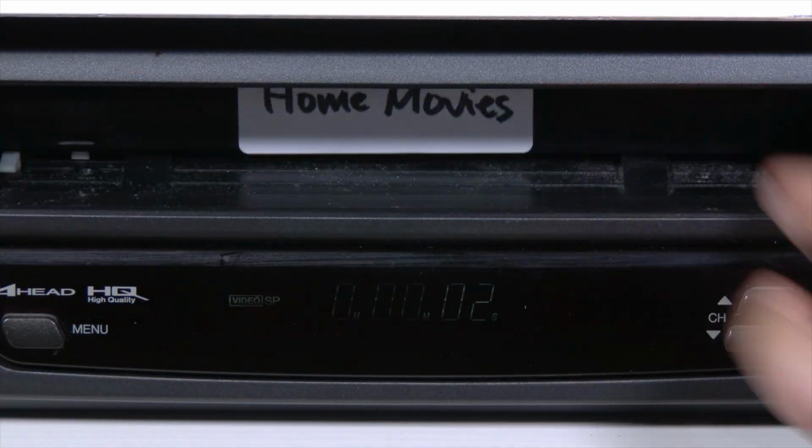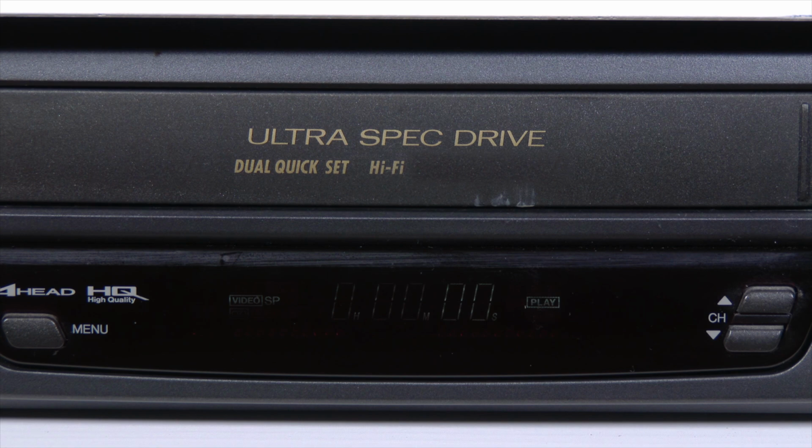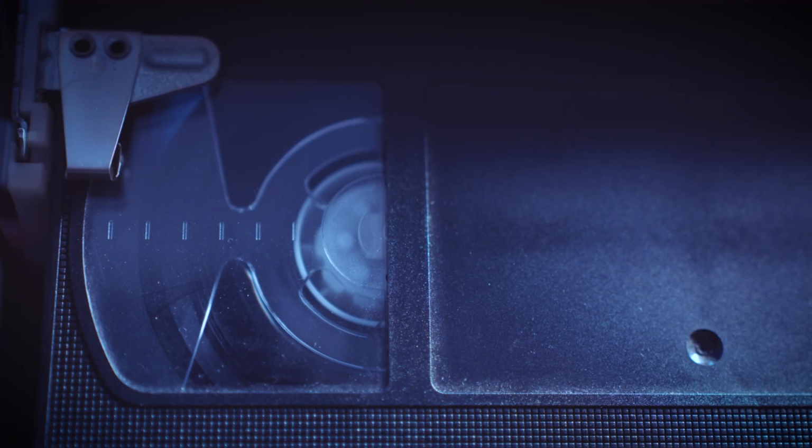Playback damage. Every time you put the VHS tape in your VCR and hit play, it slowly deteriorates the tape. But what can also damage the tape in the VCR are dirty playheads and misaligned playheads. So always make sure to check that out.